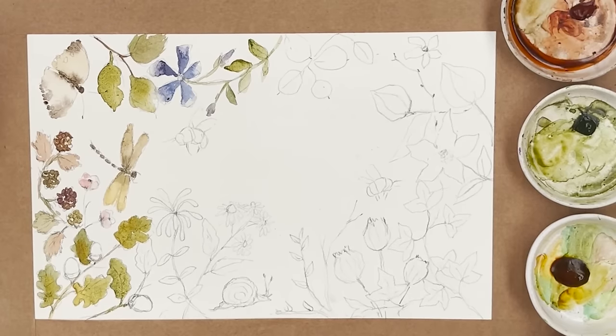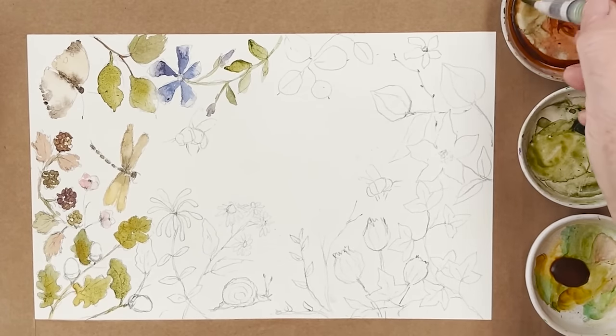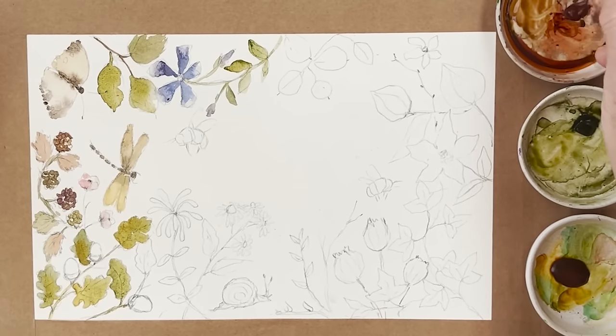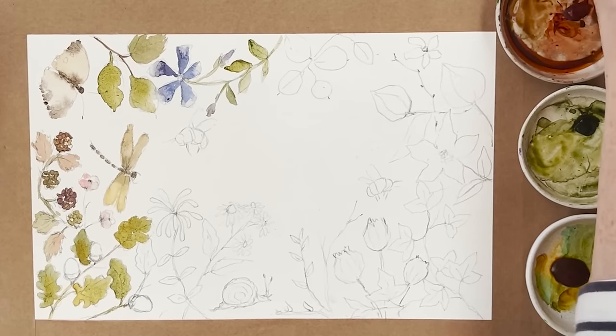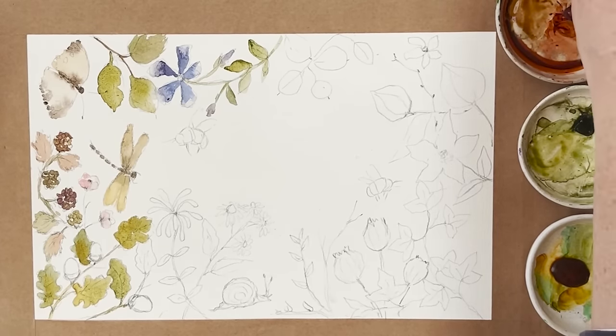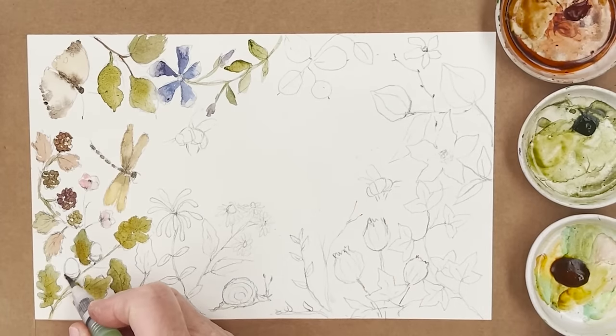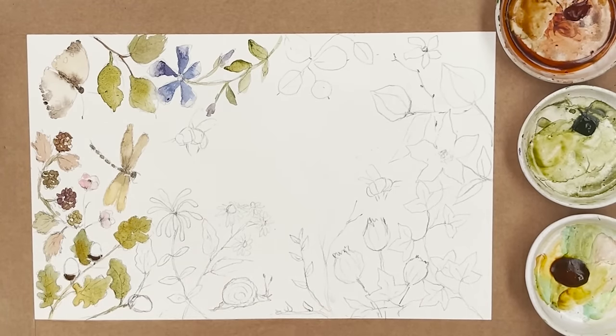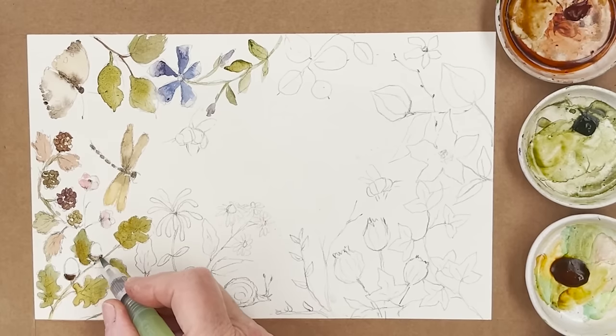I just use a blue and yellow of some sort to mix the green, but when you're doing a lot of green, sometimes it's easier if you just have one ready mix, and I quite like olive. Olive green is good.